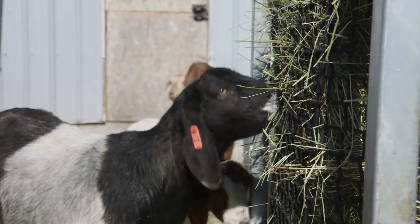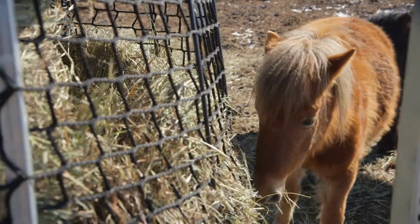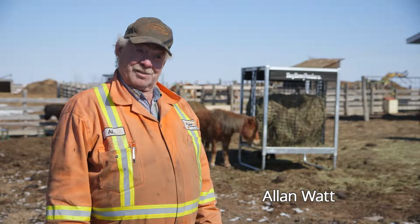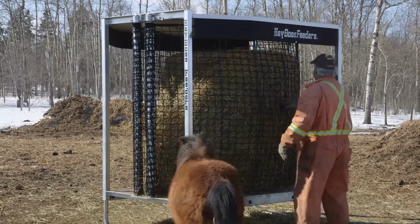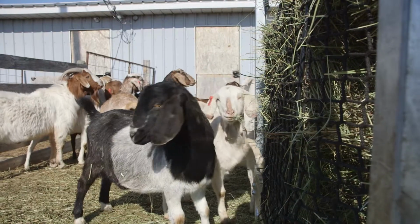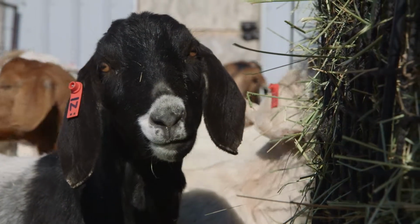I know it might sound hard to make farming and acreage life funner than it already is, but HayBoss truly does that by freeing up a ton of time. I have 16 horses, 2 cows, and 20 goats. Since I've had HayBoss Feeders, I find the animals are more content, not fighting so much, and just more relaxed.